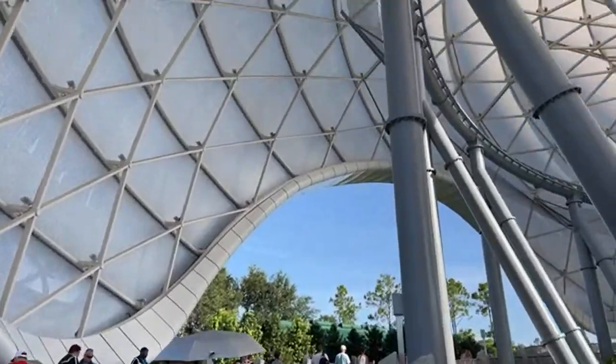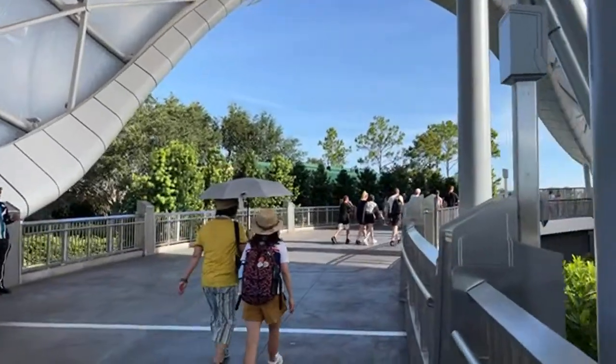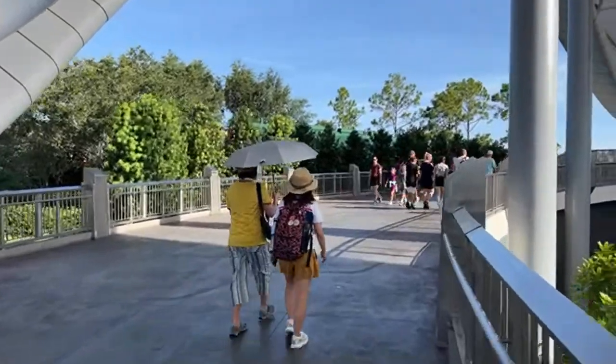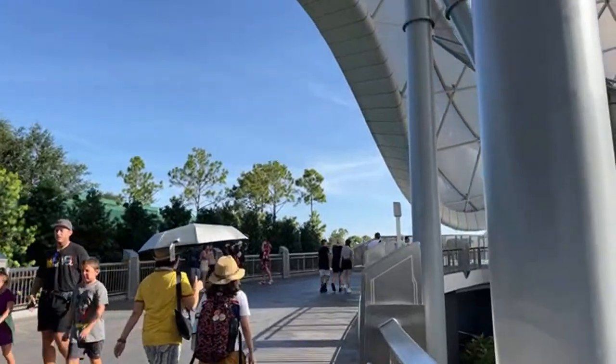Yesterday I hit it late because I knew I wasn't rope dropping. But that ride also puts through very quickly. Yeah. So first time riders, all three of you, so exciting.